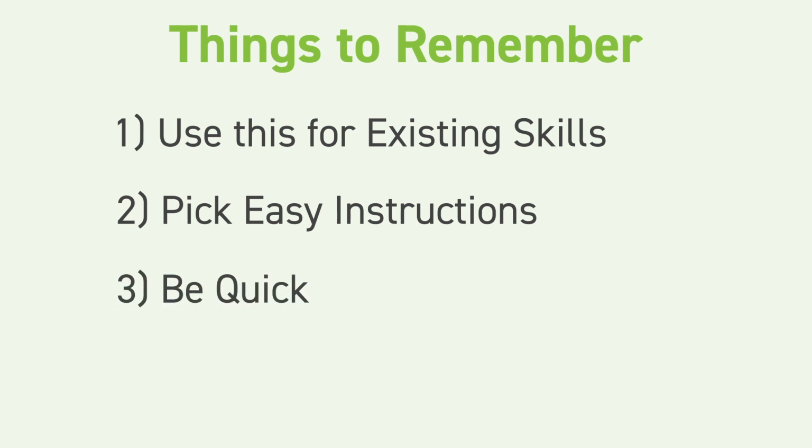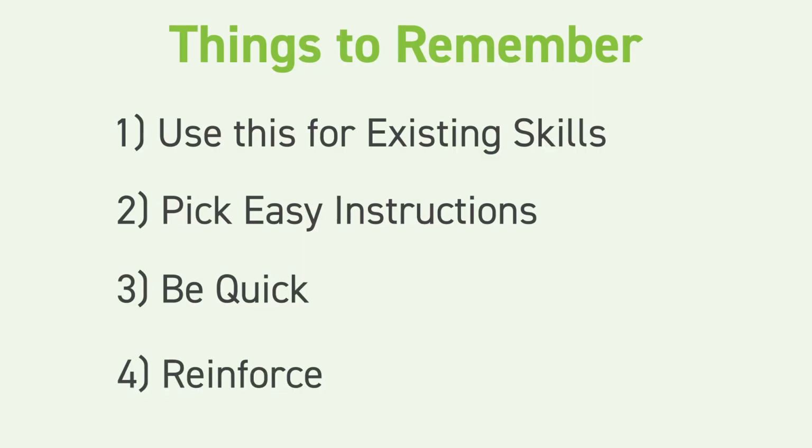Most kids, particularly new learners and kiddos who become distracted easily, need a very fast series of easy instructions to maintain their attention. I'll tell you about an exception later on. Four, reinforce. With every successful response, give immediate praise and reinforcement. This cycle of response, reinforcement is what builds that momentum that we're trying to get to.